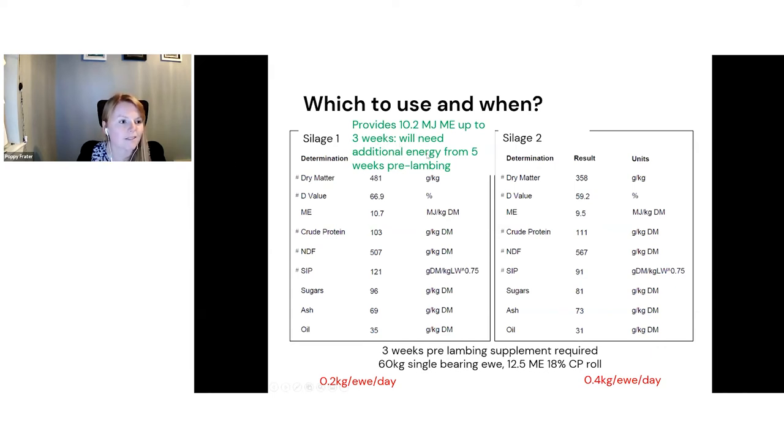So on that basis, and on the calculations and my knowledge of what they require, they will need additional energy from 5 weeks pre-lambing. Silage two, on the other hand, will only provide 8 megajoules of energy. So not only is it providing less energy density, but they eat less of it. And so they will need additional energy from 10 weeks pre-lambing.